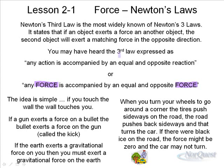So that's not a good thing, but that's what Newton's three laws are all about. That you can accelerate an object by exerting a net force on it. If there's no net force, there's no acceleration or change in velocity. If there is a net force, then you will have acceleration. And of course, if you apply a force on an object, it will apply a force back on you.